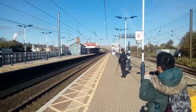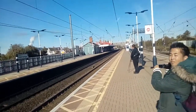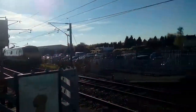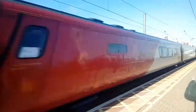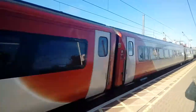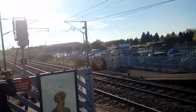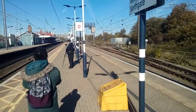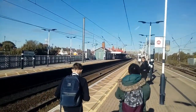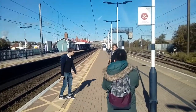Okay, next train to pass through platform 2, a 225 set, is 91 blank 82204. It's got 231 on the back of that one. So the one heading south is going from Leeds to London, and the other one is heading up to London.